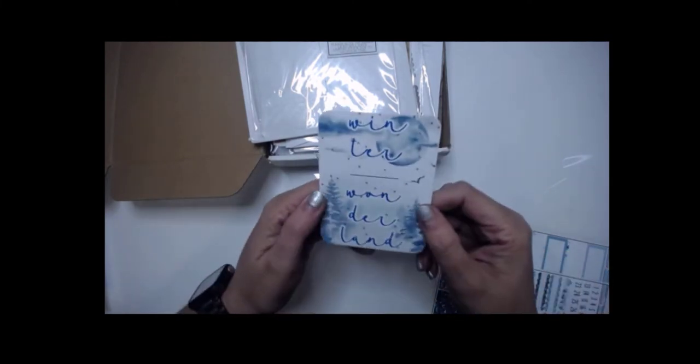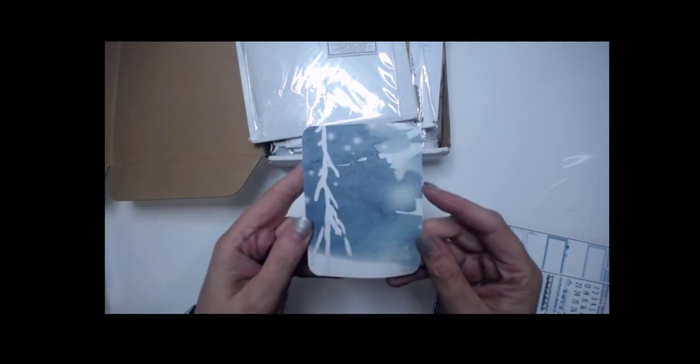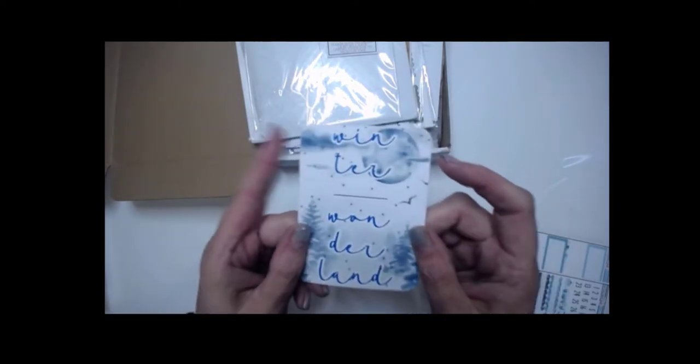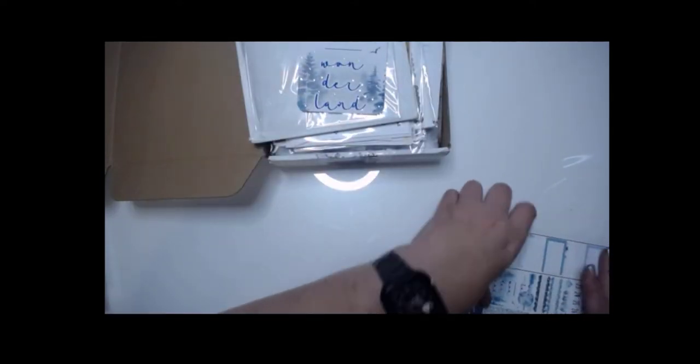Oh, look. Winter Wonderland, and see, it's got the hollow on it. Ooh, pretty. You can actually punch these and stick them in your planner, or you can tip them in, which means put a piece of washi on a side, put them in your planner. I know some people laminate these. I may laminate it. It's so pretty.